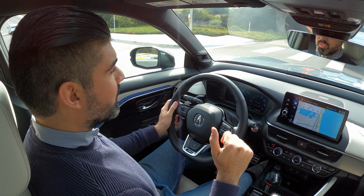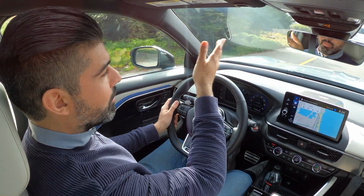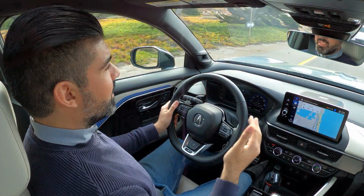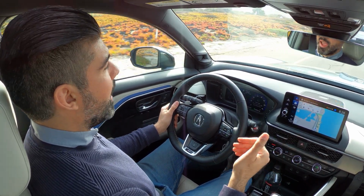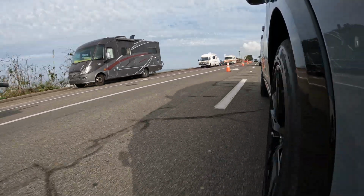Now, in terms of driving sporty and the suspension and the braking and the steering as well, Acura gave us a little bit of a twisty road to drive on, and taking it in that area, I think it performs adequately for what this thing is, a 4-door, 4,000+ pound compact SUV. I think it can dance and hold its own well in a sporty environment.